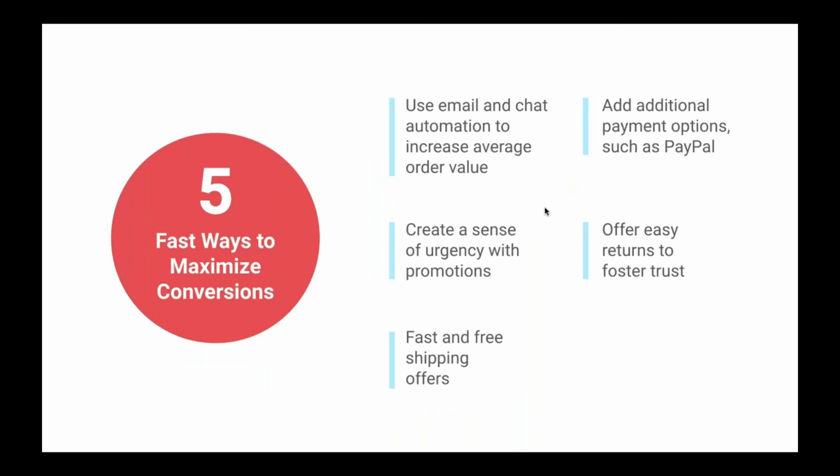And I just want to sum up everything we've talked about thus far and give you a snapshot of some of the most effective ways to maximize conversions for the holiday season. We just talked about using chat automation and even email automation. Going back to the MailChimp and the Rejoiner conversation, they can do all of that kind of automation as well. But using these to increase average order value is going to be really important.